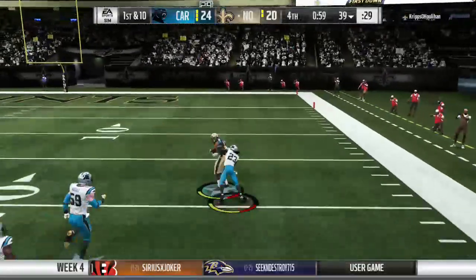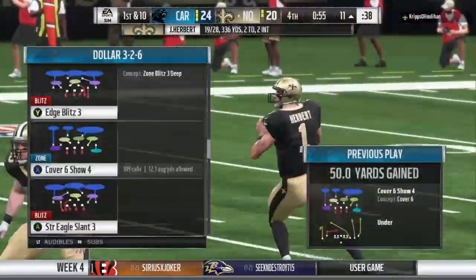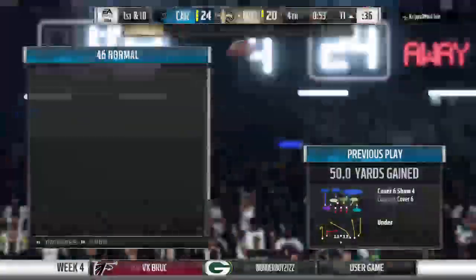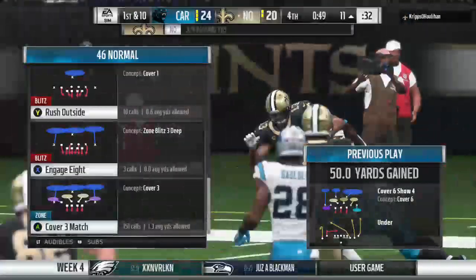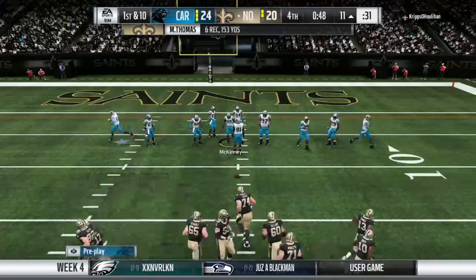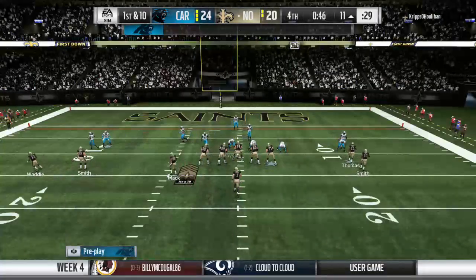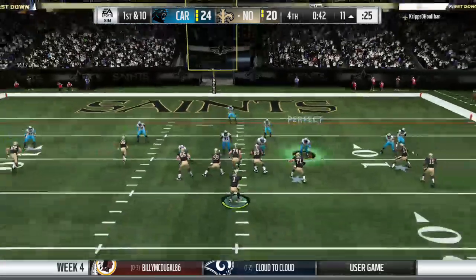Oh, he's got a man wide open, complete. And he'll be taken down inside Carolina's 15. It's a big play there for the Saints. An even 50 yards. So how about this for field position after the big play? Inside the 15 now as they come up on first and 10.